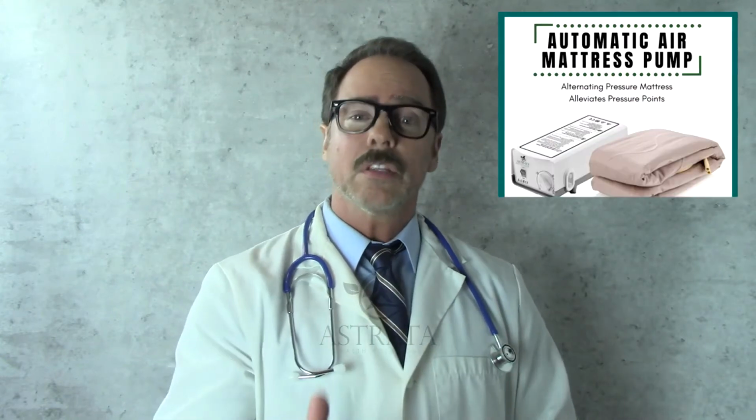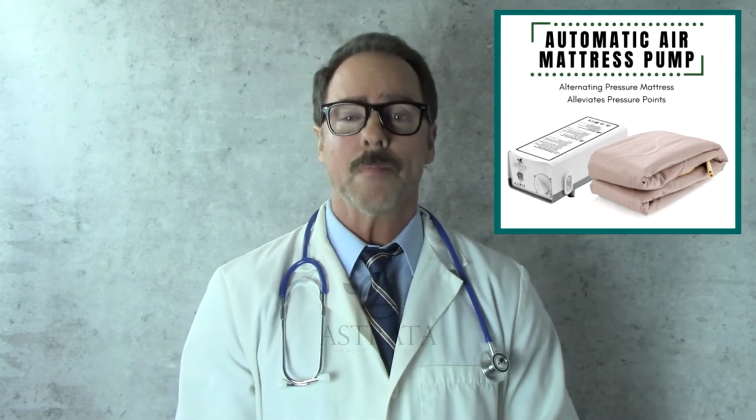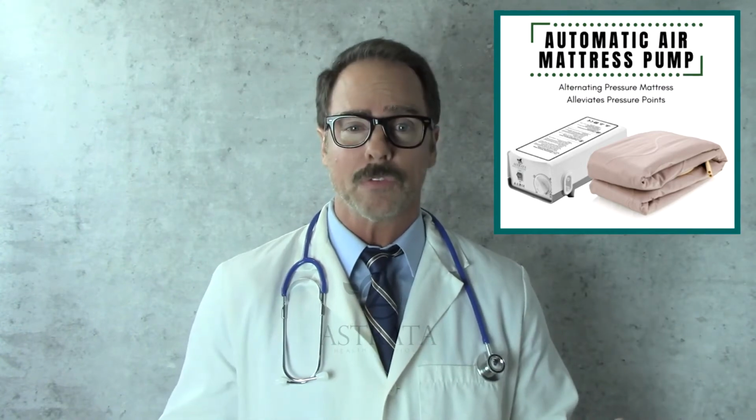Now, what this Astrada alternating pressure mattress does is that it addresses the problem early on, before these painful ulcers have a chance to develop. It works by automatically having different air cells alternately filled with air, so that the areas with extended pressure now get relief, and your skin can get better blood supply.